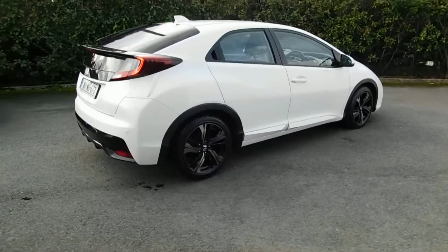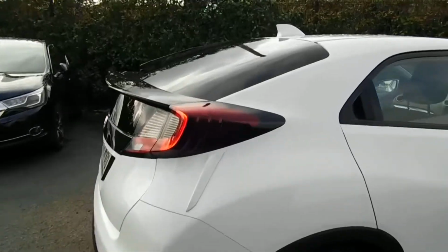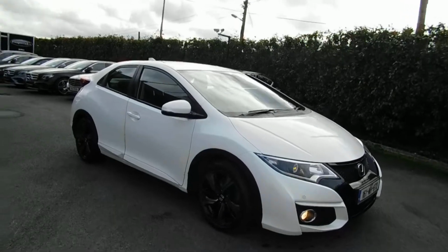It just sets off the rest of the shape of the car. Anyway, in terms of the back, and that engine, one other thing I was going to say to you: really good power, but really frugal. They promised 78 miles per gallon, most people did 60 plus miles per gallon very easily. Road tax is €180 for the year.